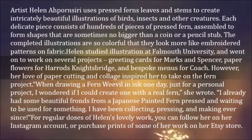Helen studied illustration at Falmouth University, and went on to work on several projects: greeting cards for Marks and Spencer, paper flowers for Harrods Knightsbridge, and bespoke menus for Coach. However, her love of paper cutting and collage inspired her to take on the fern project.